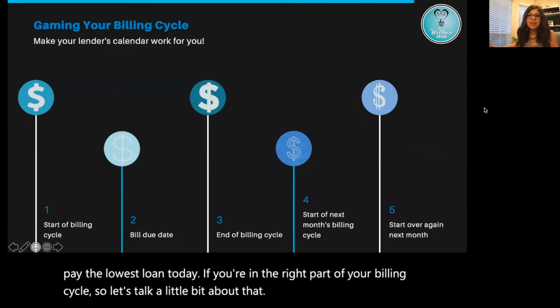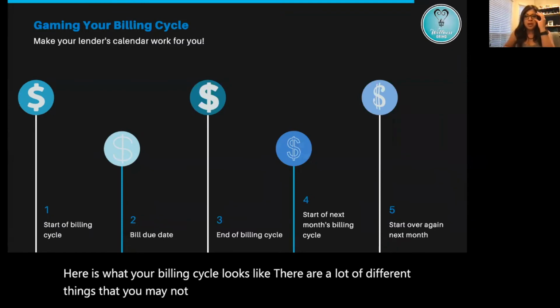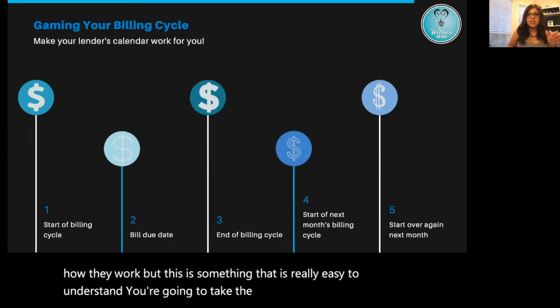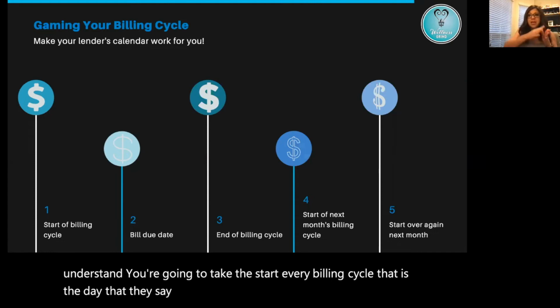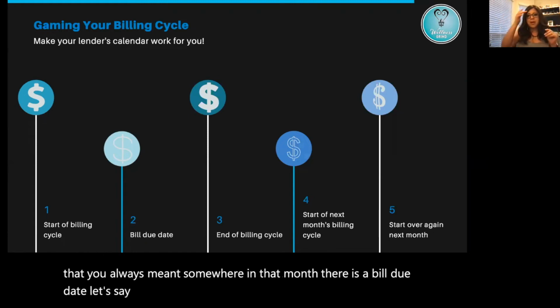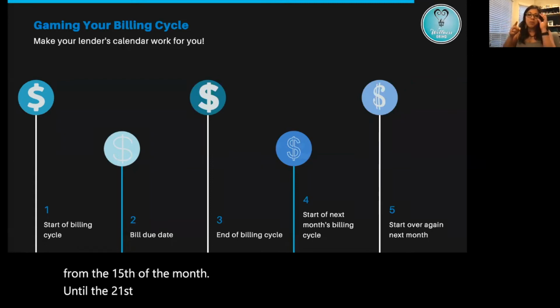Here is what your billing cycle looks like. There are a lot of different things that you may not know about your actual student loans and how they work, but this is something that is really easy to understand. You're going to take the start of your billing cycle. That is the day that they say, okay, come this day, it's a whole new month that you owe us money. Somewhere in that month, there is a bill due date. Let's say the 15th of the month. That was mine. I had from the 15th of the month until the 21st to pay my loan before the billing cycle started all over again.